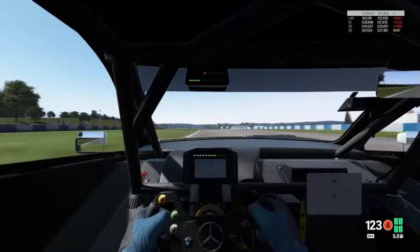I was too late, well, too long off throttle then, waiting for the car to turn. Still too slow through the final corner. Went in a bit too deep.